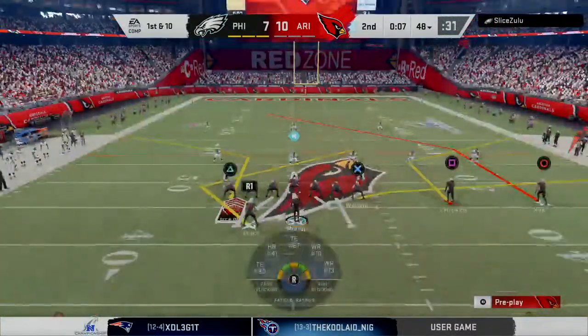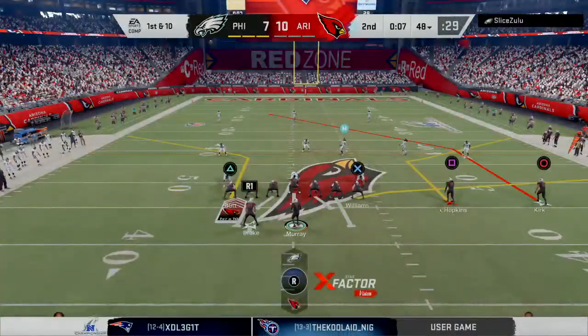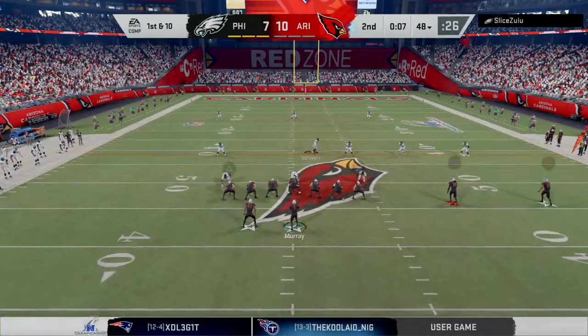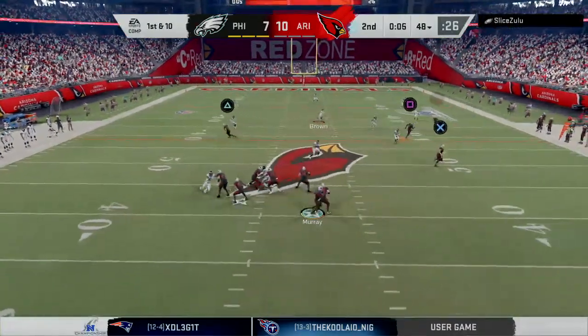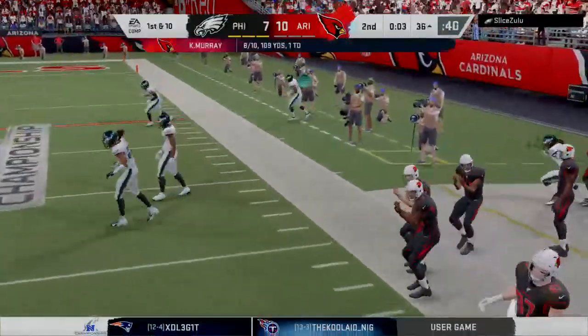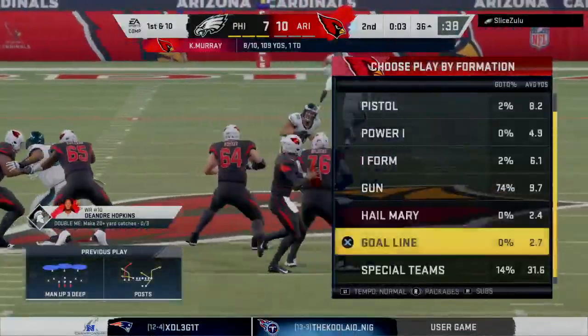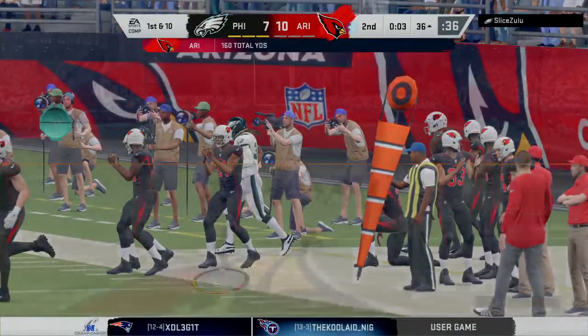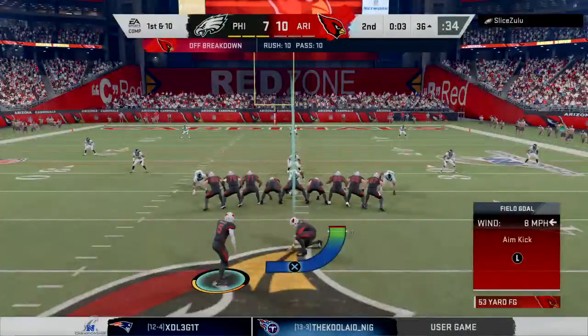Hey, we got Mike, number 53. Mike, 53. Here we go. That's it. Throwing on first down is Murray. The catch made by DeAndre Hopkins. Yeah, he's going to be out of bounds, but not before he takes it inside the 40. 15 yards that time, and the Cardinals move the chains.